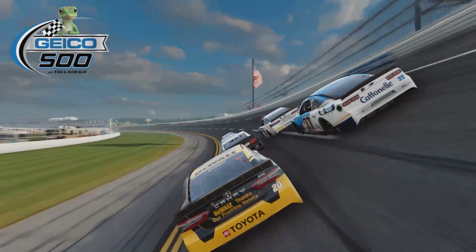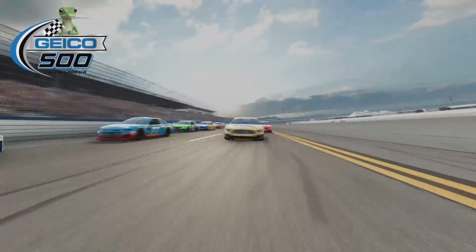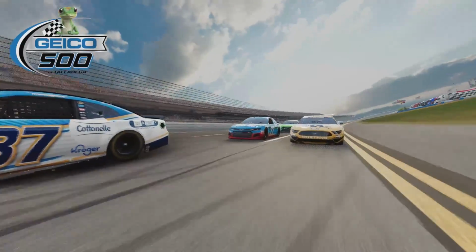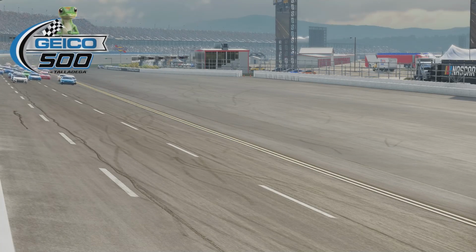Almirola was one of the drivers who ran out of fuel coming to the line, but he still managed to get P6 in that first stage, as we go down this front straightaway. There you see Chastain behind us. A lot of underdog drivers right now in the mix here at Talladega Superspeedway as we come through to complete this first and opening lap of the second stage in the Geico 500.